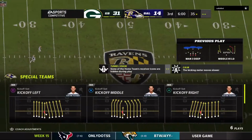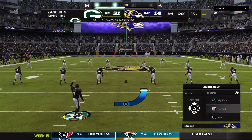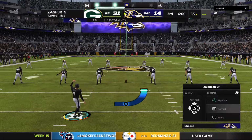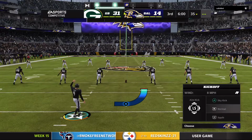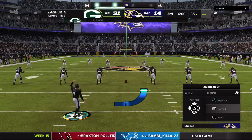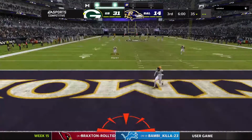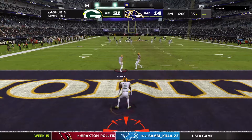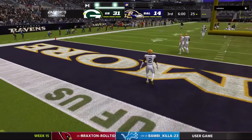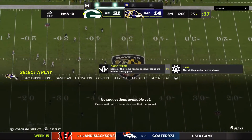All right, Coach, thank you, and we welcome everyone back for quarter number 3. So it's the Packers set to receive the kick. They've got the lead as well as we are underway in the third quarter. And they will not get a chance to return this one as it's through the end zone for a touchback.